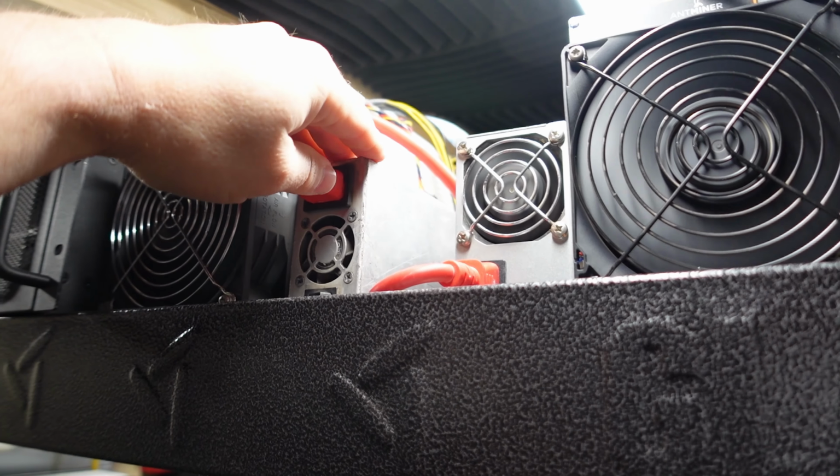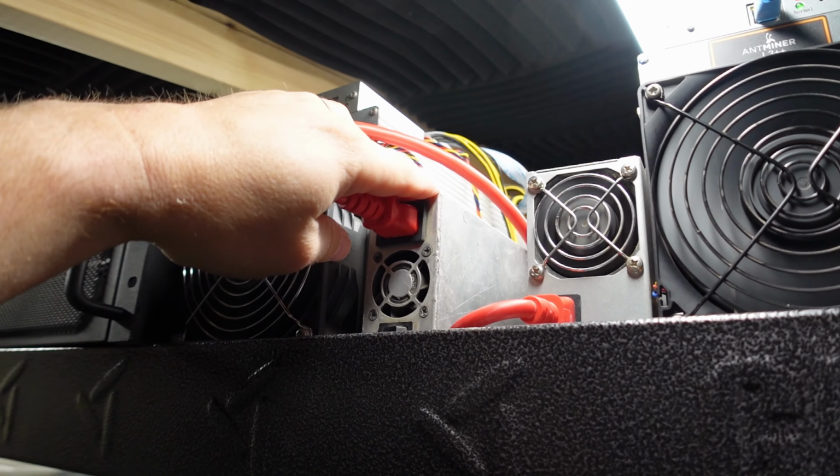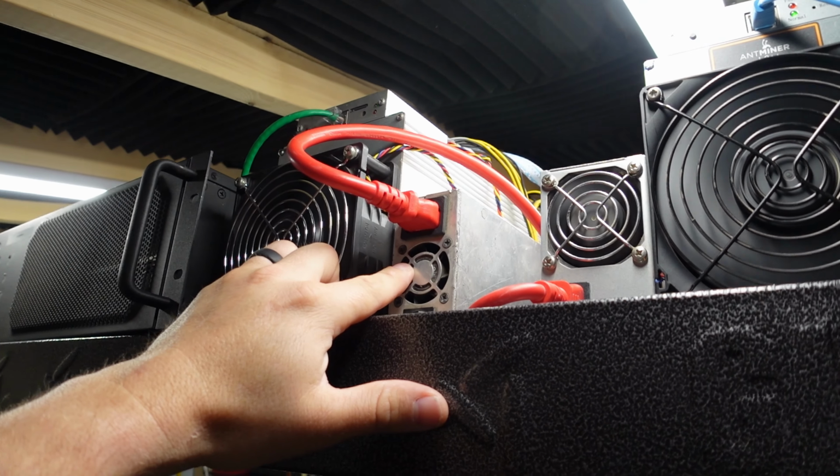This one is a really old power supply that came with this unit. I'm not super confident with it. I can tell it's louder. It probably runs more watts. Why don't we replace this with something different?